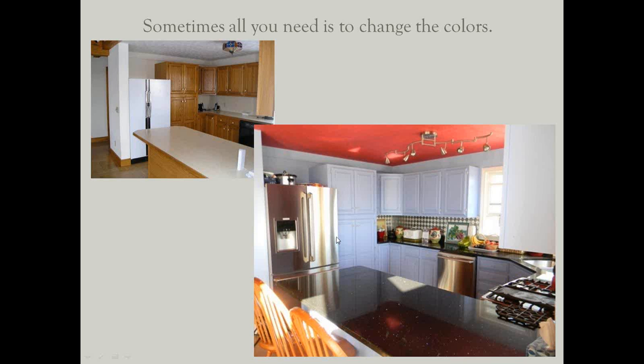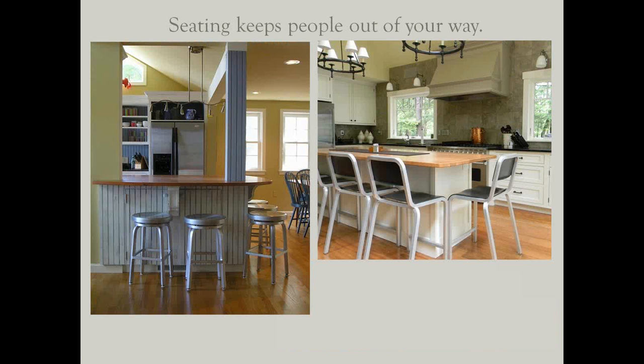And then sometimes all you need to do is change the colors to brighten your mood or have the kitchen reflect your style. You can see this kitchen here was just so boring, bland, and then a colorful artist moved in, and not that she is a big cook, but she wanted color. So all we did was paint the cabinetry, painted the ceiling, she changed the countertops and the backsplash, and it's done. It's not even a major project, but it suits her personality, and sometimes you might just have to change the colors to have your kitchen suit your personality.